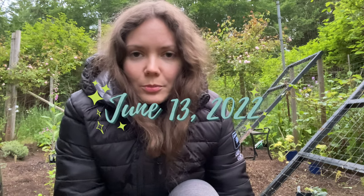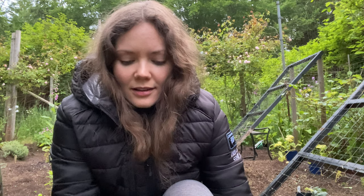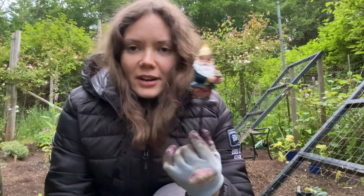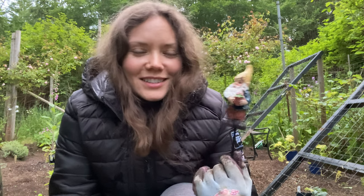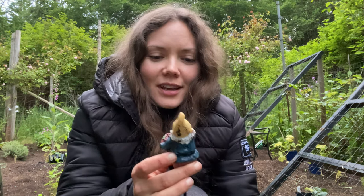Wanted to have a gnome collection, and I found this little guy. It looks like he has a black eye because there's dirt in there. But I found this little guy and I think it's so cute. Just found it at the dollar store actually, and so I'm gonna give it a name. What should his name be? He kind of looks like a Clyde.